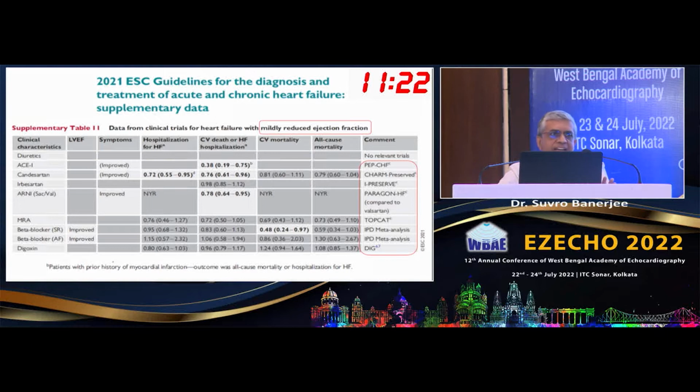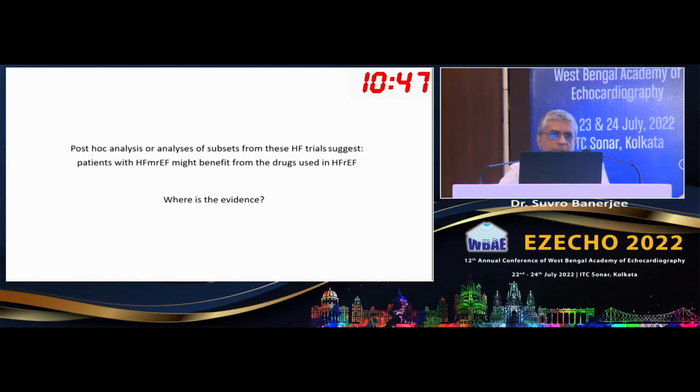Unfortunately, there are no dedicated clinical trials involving patients with heart failure with mildly reduced ejection fraction. But there are many clinical trials on heart failure done in the past which have included patients in this range of ejection fraction. Some of these are PEP-CHF, where perindopril was used; CHARM-Preserved, where candesartan was used; I-PRESERVE with irbesartan; PARAGON-HF with ARNI compared to valsartan; TOPCAT with spironolactone; an IPD meta-analysis on beta blockers, and so on. But what these post hoc analyses or analyses of subsets have shown is that patients with heart failure and mildly reduced ejection fraction might benefit from the drugs used in heart failure with reduced ejection fraction. So the question is, where is the evidence?